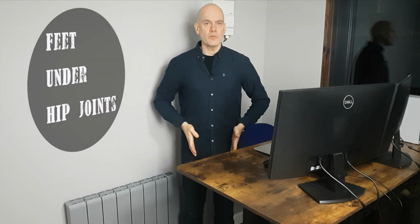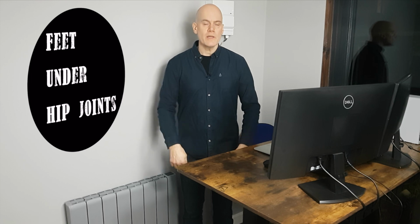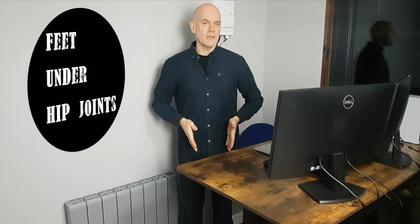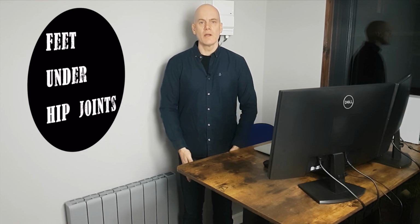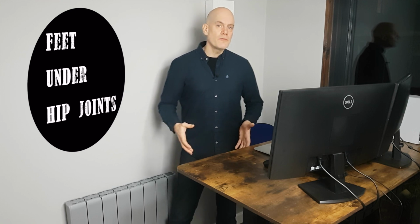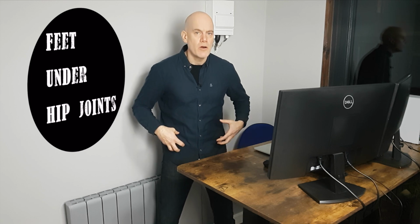Firstly, your feet. You want to check that your feet are placed approximately under your hip joints. If you're not sure where your hip joints are, trace a line up the middle of your leg into your pelvis. By having your feet approximately under your hip joints, it allows the weight to drop straight down into the ground. Whereas if your feet are far apart, it can encourage weight to get held in your leg and pelvis muscles, and it restricts movement.